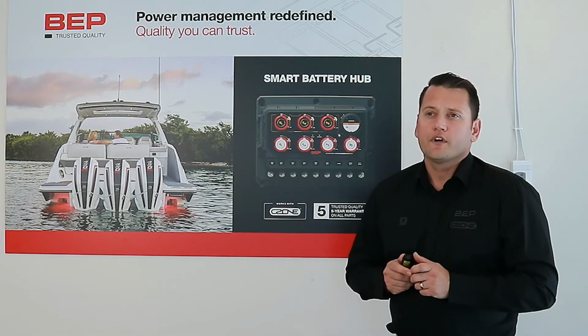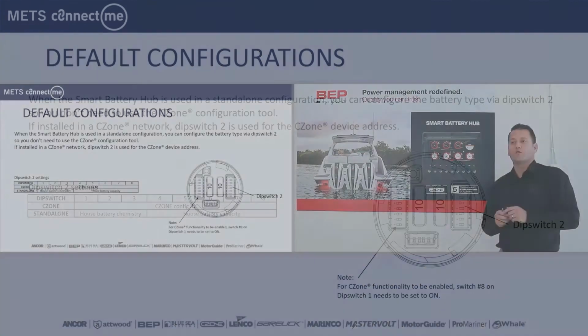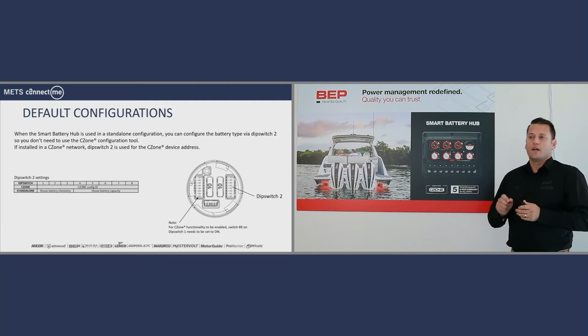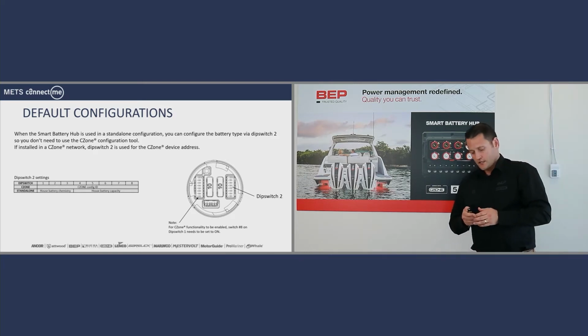For the default configuration, when the Smart Battery Hub is used in standalone configuration, you can configure the battery type with dip switch number 2, so you don't need to use the C-Zone configuration tool to do this. In the C-Zone config tool, you can set up all of the metering, monitoring, battery type and capacity. However, for people that don't want to do that and it's just going to be used standalone, and they still want to transmit that information onto the NMEA 2000 bus for integration with MFDs, you can simply set dip switch 2 to those settings.